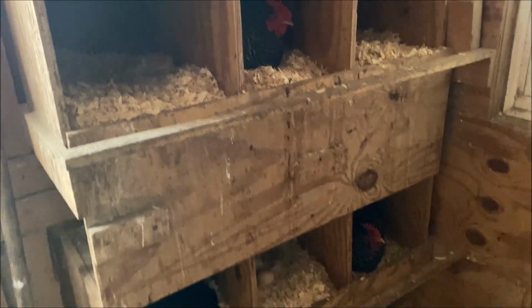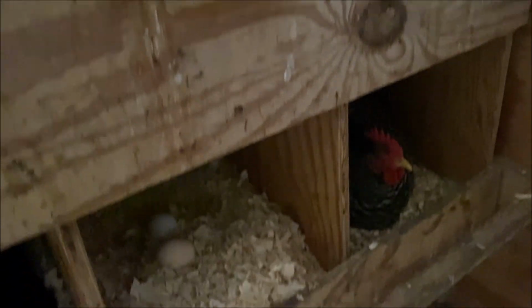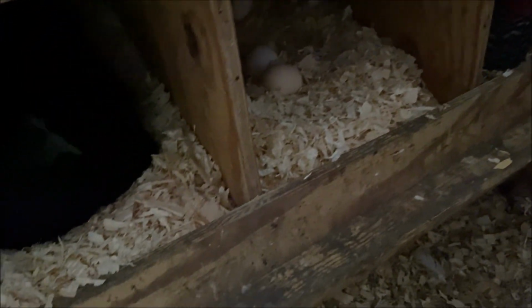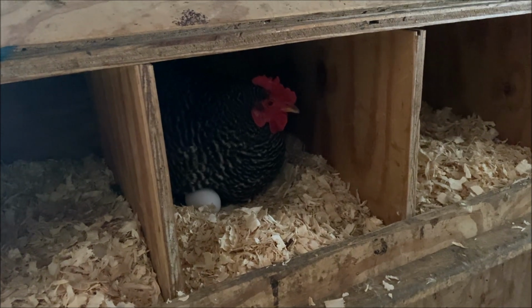This time of year when it's this cold, your eggs will freeze quickly. So I'm going to do my best to try to get out here and get eggs as often as I can during the day. The ones I can't get to are just going to freeze and break. It just is part of the frigid temperatures.